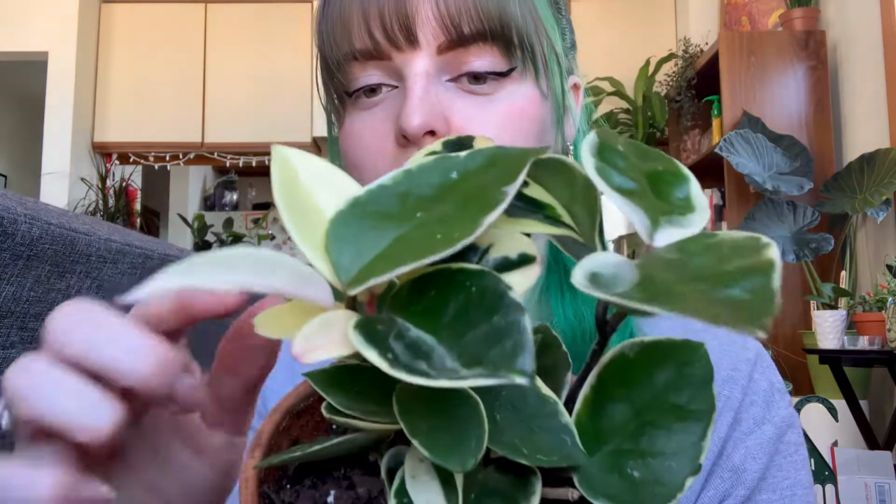This one I just love because of the variegation, and when it comes out, it's a little pinkish. It has these leaves with a kind of rough texture to them. You can really see it on that one. They're really thick, like a succulent, but not a succulent, and it's just so pretty. I can't wait till it grows taller and I can have it on a lattice or a stake.